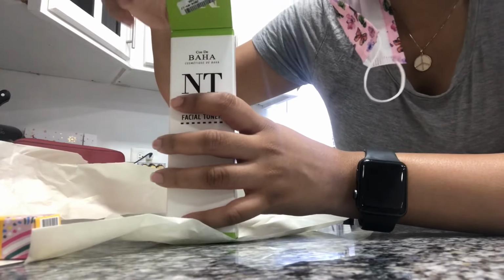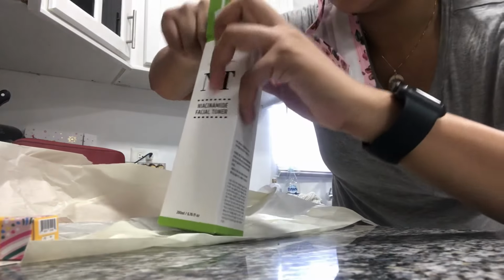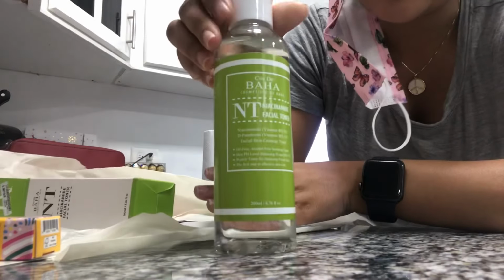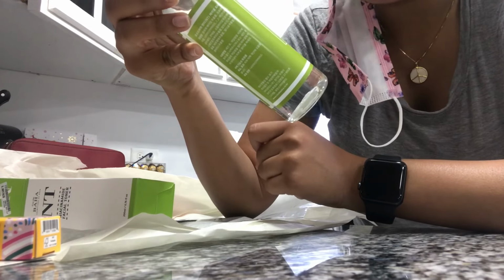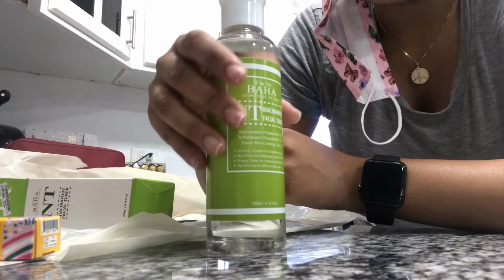This one was $165. And you guys know I love Cosdebaja. I love Good Molecules too, but Cosdebaja is my holy grail. This is a big toner. Look at the size of this. This is 200 milliliters, which is 6.76 fluid ounces. So that's really, really huge.